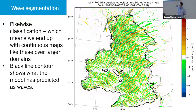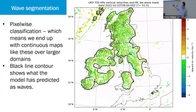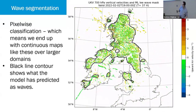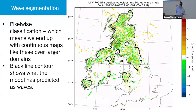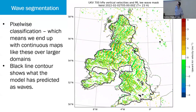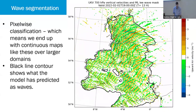So here are some results. We produce these pixel-wise classifications over large areas, and the black contour shows the regions that the model has predicted as waves. In most cases, it does pretty well. There are a few cases, say, where a front-like structure comes in with some wave-like patterns that perhaps aren't truly waves, but overall, it seems to have done a pretty good job at learning what wave structures look like.